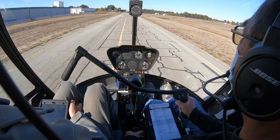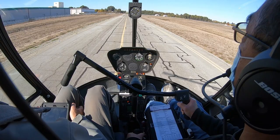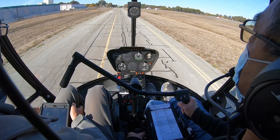Number 3 Bravo Kilo, there'll be a Cessna taxiing back on the runway. Do not overfly the traffic. Taxiway Zulu, Meridian, clear to land. Do not overfly the traffic, clear to land. Meridian on Zulu, 60 Bravo Kilo.